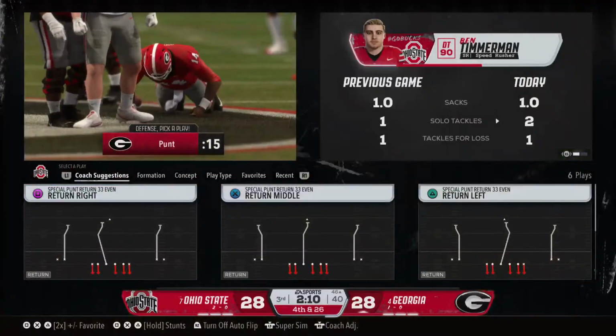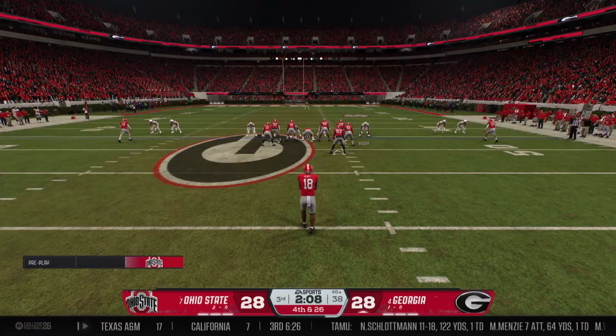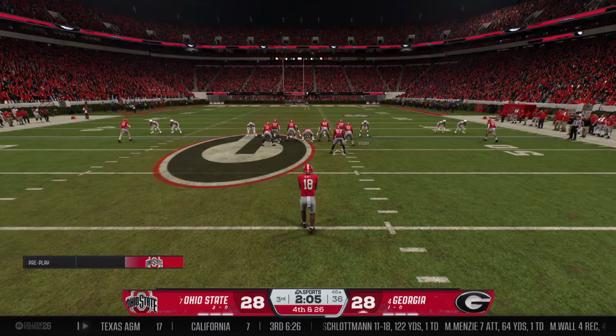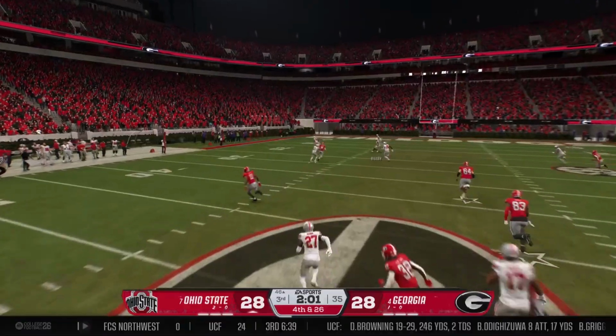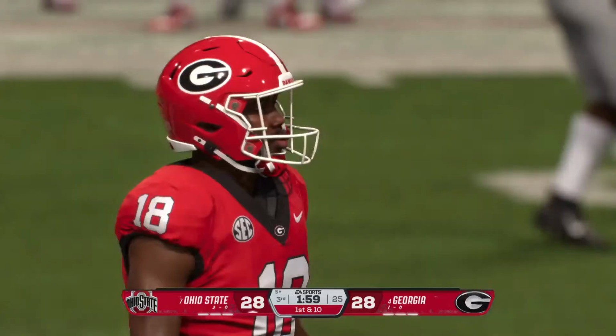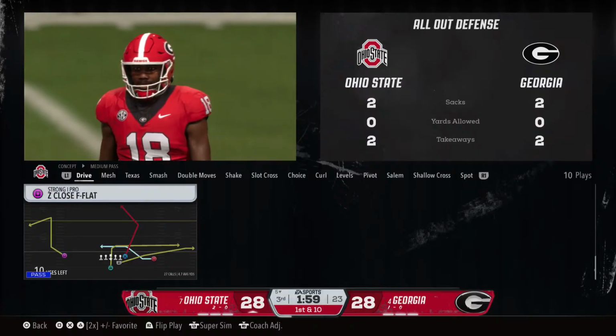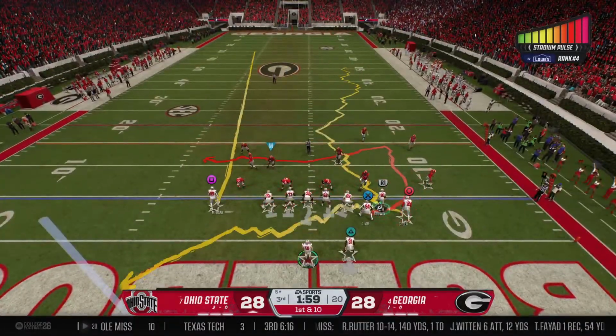I think that was a coverage sack as much as anything. They sat back in a dime defense with 6 defensive backs, and none of them blitzed. They just sat back in coverage, and the defensive line eventually came up with a sack. And the punt will bounce and go out of bounds down at the 5-yard line. So the drive begins backed up at their own 5.